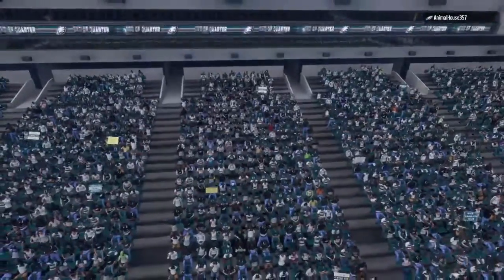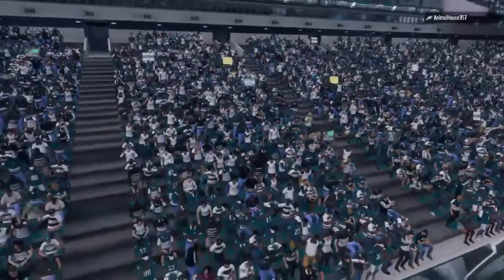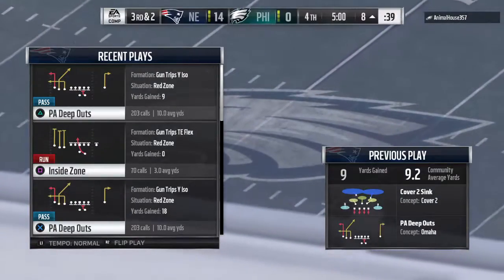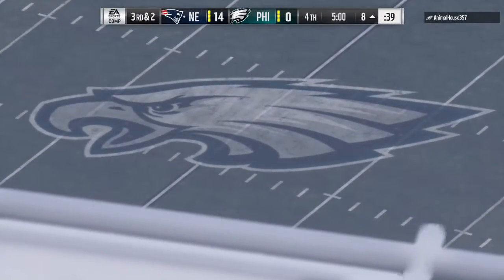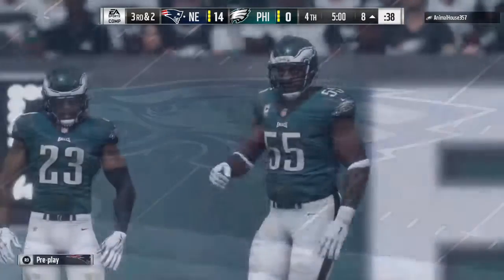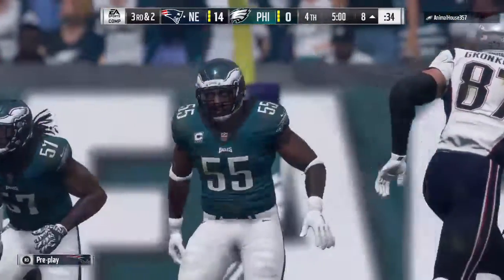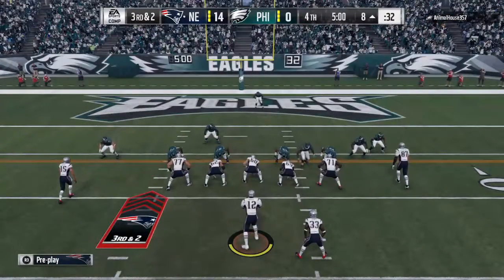And welcome back. We are in the city of brotherly love, Philadelphia. We get set for the fourth quarter. Patriots have the lead. They also have the football. New England on third down, a perfect 3 for 3 as they look to keep that streak going. Here it's 3rd and 2.